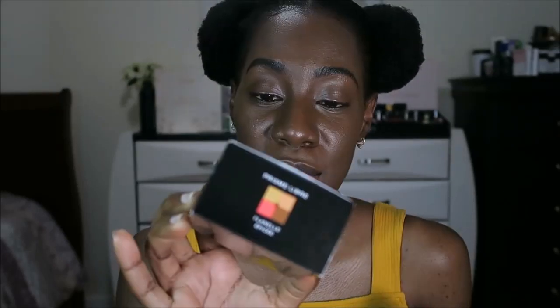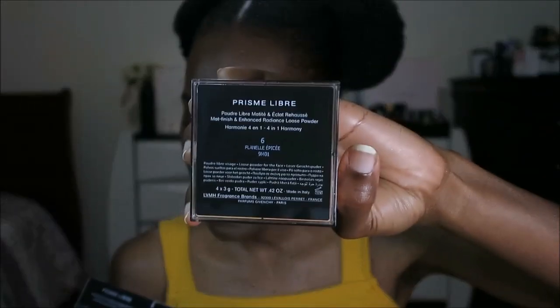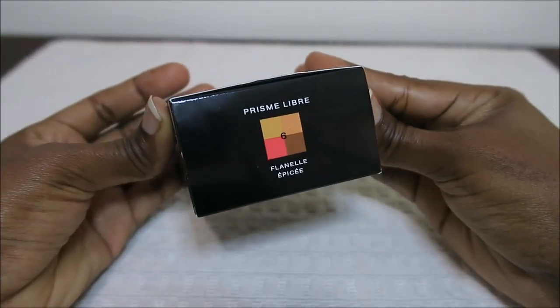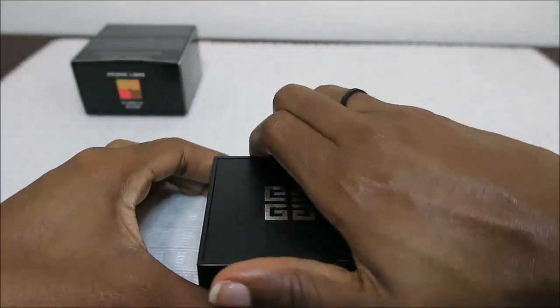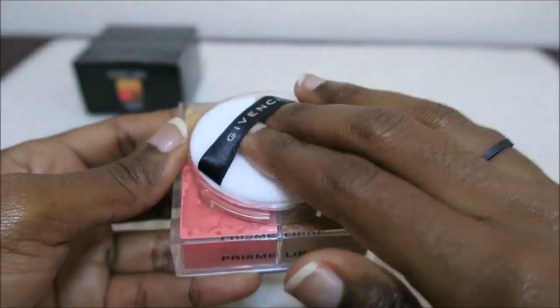Givenchy. Look, I am not the most luxury brand makeup person, but this is the Prism Libre loose finishing powder. It comes in 4 quadrants. I got the shade Flanelle Epicee, and I think 2 of the shades are for color correcting and 2 are for radiance. I did try it yesterday, and it gives a nice soft matte yet radiant finish. I really do like it.